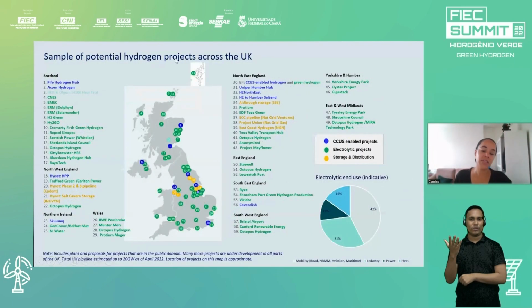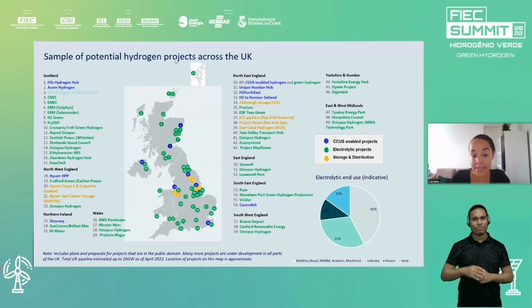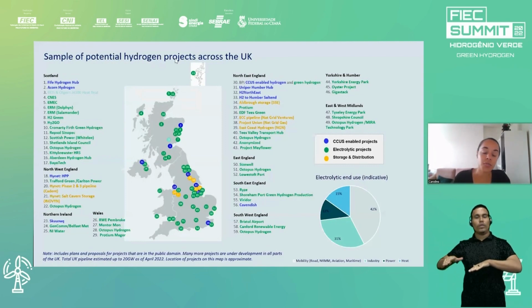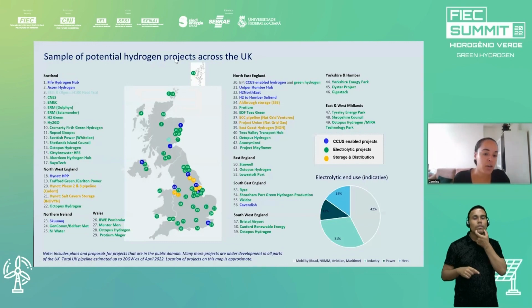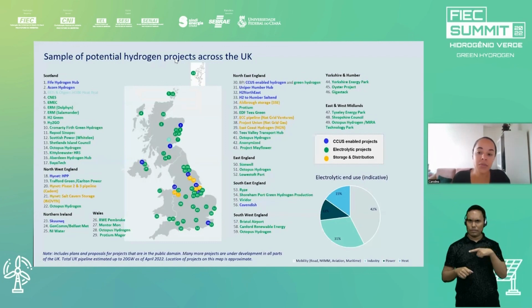Now, to end this presentation, we'll have a look at the UK's hydrogen project landscape. So you can see that the projects are spread out across the UK, from the south of England to the northernmost tip of Scotland. And you also have some projects in Northern Ireland and a few in Wales as well. And if you look at the color code on the right-hand side, you can see that there will be both green electrolytic and CCUS-enabled blue hydrogen projects. And there are also some storage and distribution projects in the mix.